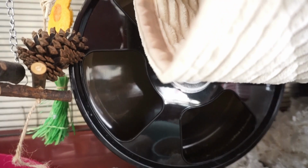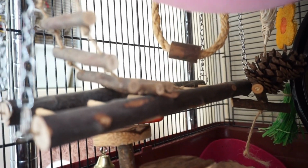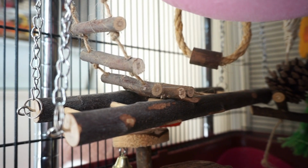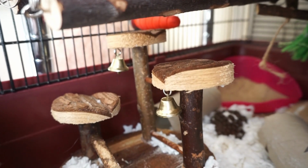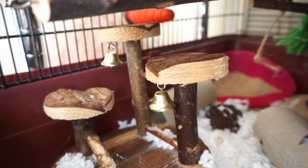Peach also has the exact same Trixie silent spinning wheel, the 28cm one. She also has this climbing frame, which she did used to use when she was much younger, but now she's about 1.5 years old. She doesn't use it as much, but I'll leave it in the cage just in case she wants to use it. There is this other one which she uses a lot more, just another climbing frame.